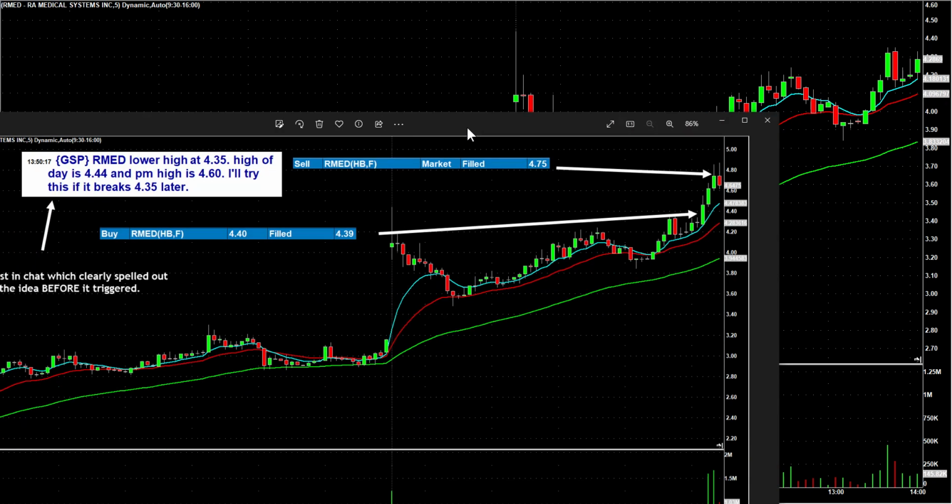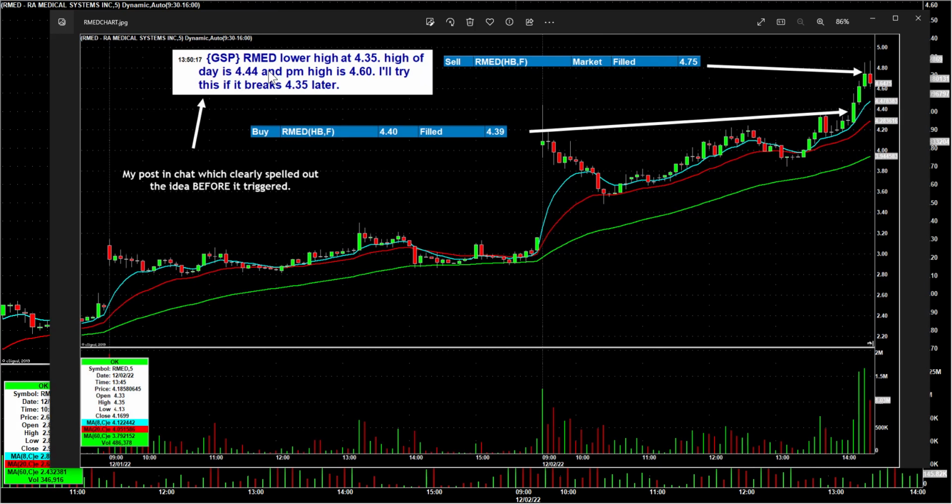I'll bring the screenshot up. And this is what I typed in chat. RMED, lower high at 435. High of day is 444, and pre-market high is 460. So that's another catalyst, by the way, if it can get through the pre-market high, right? So I wanted it over that 435, which was right there. And by the way, I put this out time-stamped way before this triggered, which is the only thing we allow in a chat room. So anyway, there's the 435 break.